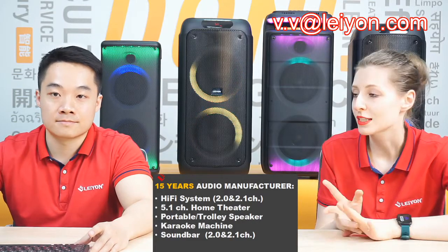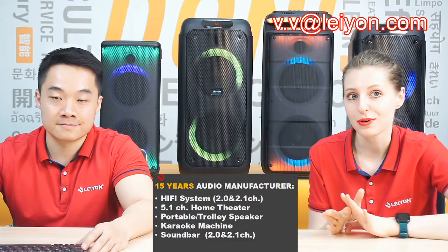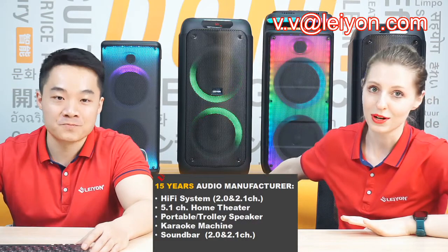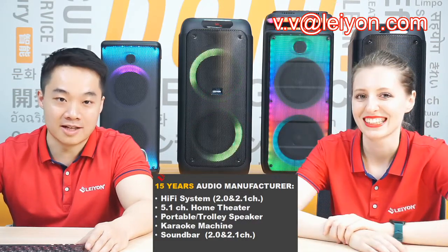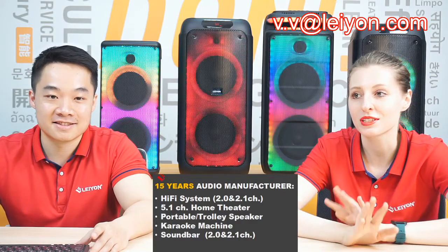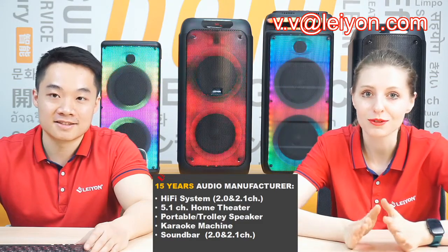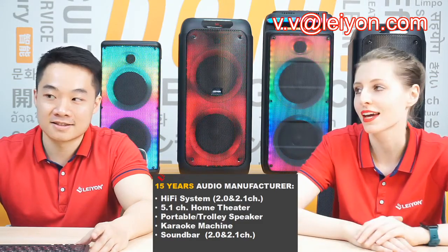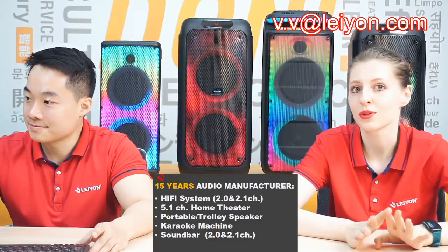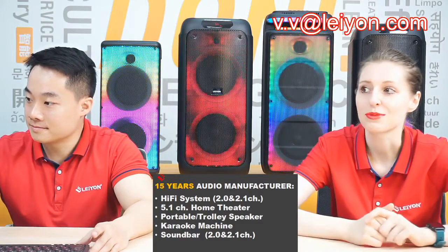It's hi-fi systems, both 2.0 and 2.1 channel, home theater, 5.1 home theater, portable speakers, trolley speakers, and here you can see the newest one. A wide product range. Also karaoke machines and all kinds of soundbars. So now for those who just joined us and for everyone who is watching us now, we will show you our catalog. You can see all the products we are doing, and I will describe briefly all the categories. Dan will help me with it.